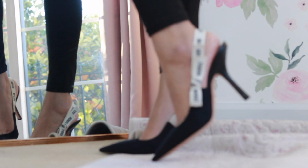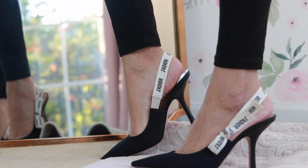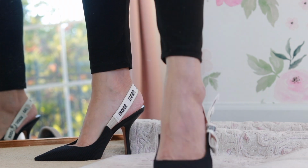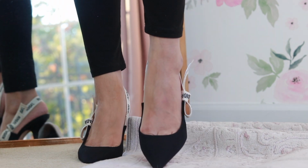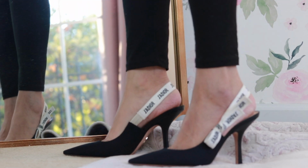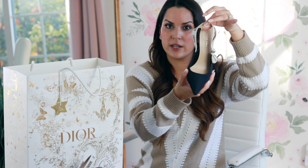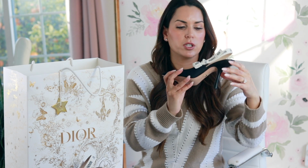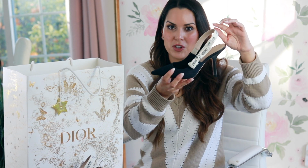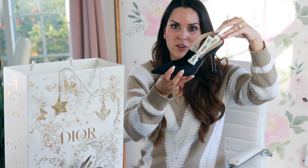Now, one thing to take note of when you're trying them on is that you have to make sure that this on the back isn't going to flop on or off, that it still has good hold. This is fabric, but it is leather on the inside. And I'll hold it up closer to you so that you can see. It kind of just ruins the effect of the shoe if this part is falling off your ankle. So half a size should be enough.